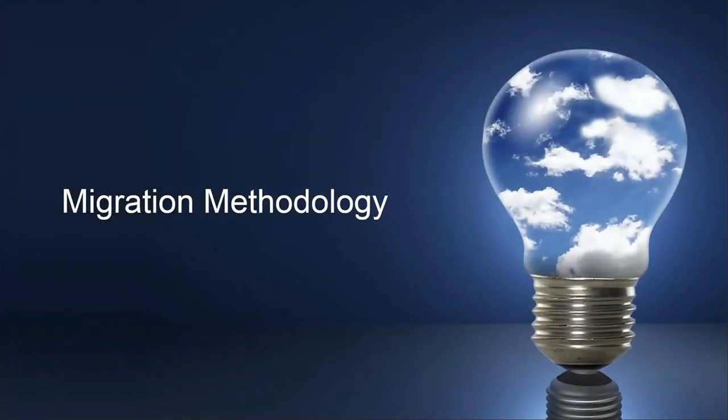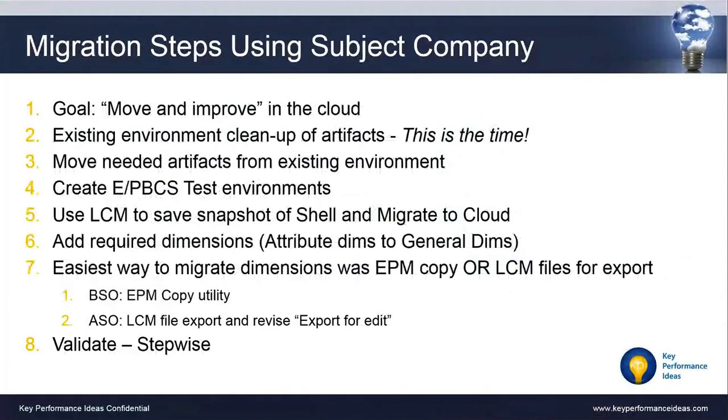So now that we've talked about PBCS and some proven case studies, let's back up into how these implementations were approached. From here on out, I'll be using a subject company that we worked with specifically in a migration project similar to both the case studies that I've mentioned. I'll talk a little bit about the high-level action items that we focused on in that specific implementation.